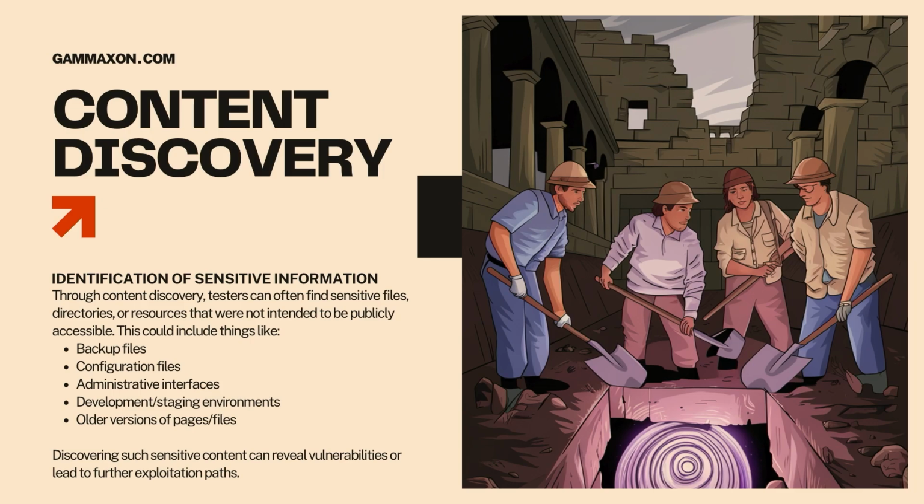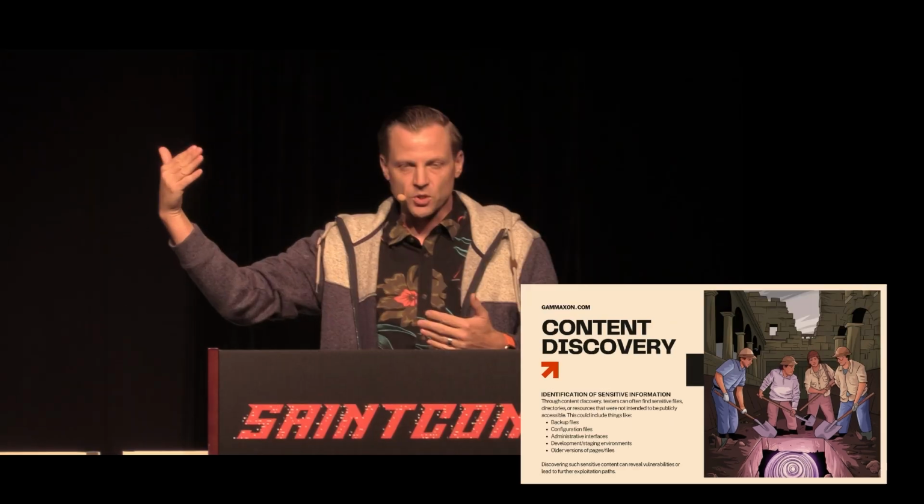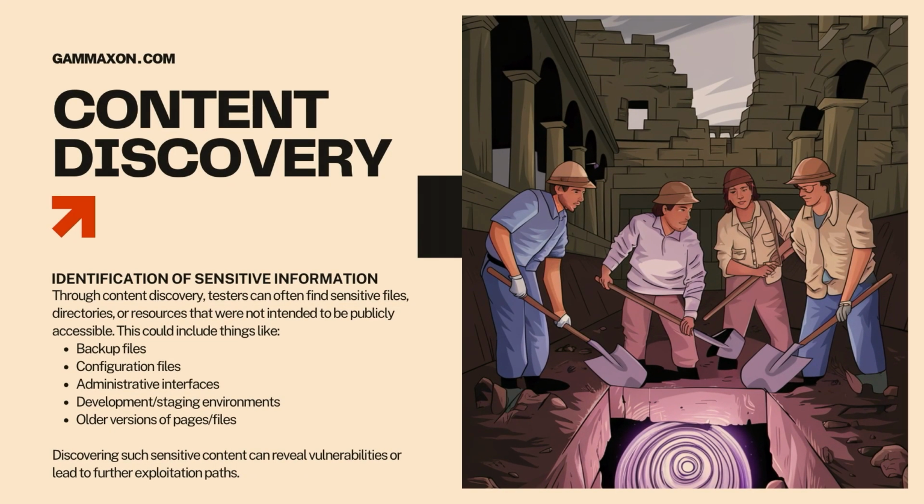Okay, so the area that we're just going to talk about today is content discovery. What is content discovery? That's when you have a web application or a web server that's out there, and you're going to traditionally use a tool like a GoBuster type tool or a Dirb tool with a list of possible URIs, and the tool is going to try each and every URI, and based on the replies that it gets back, it's going to try to tell you which of those URIs may or may not exist on the server.